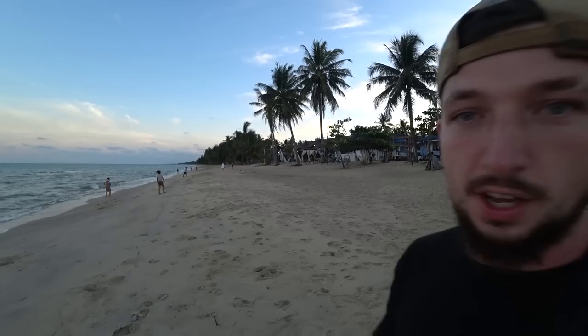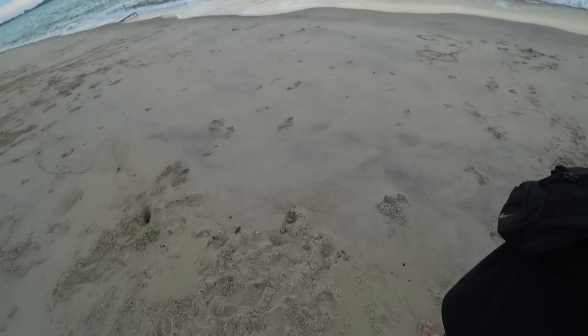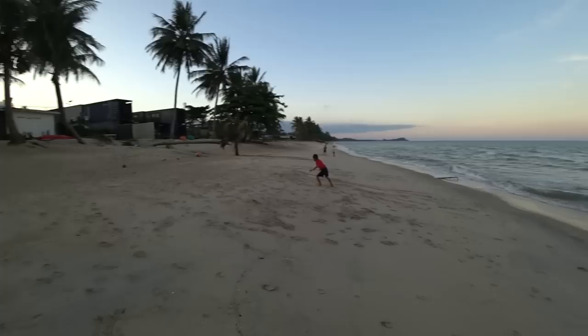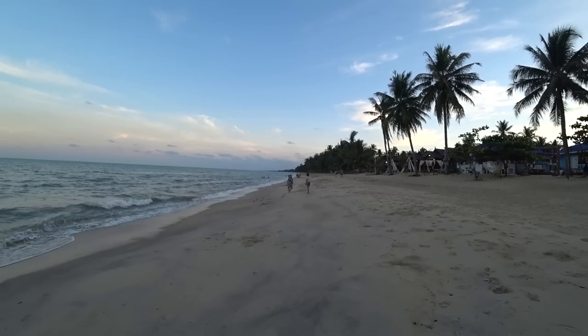So we're going to wait for the sun to go down and watch the sunset here. So nice, all the kids are out playing, and down there everyone's fishing in the sea. The sand's nice, clean, soft, and the water looks nice. What a beautiful place. Look at this. It's well nice here. Proper nice. So underrated. Honestly, so beautiful.